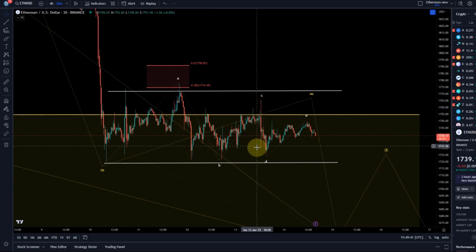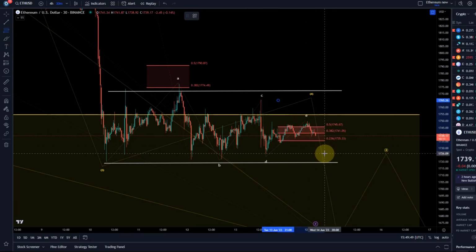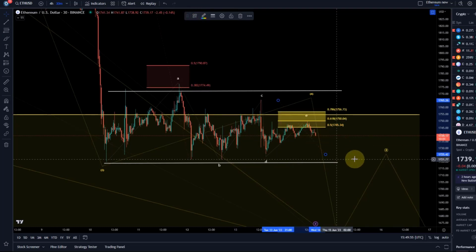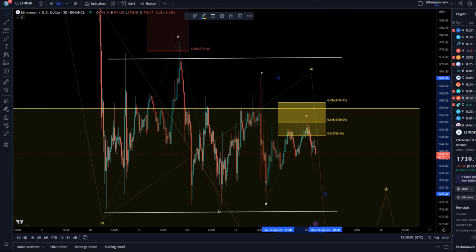And this was already the wave 1 to the downside. This is the wave 2 to the upside. Let's see what it retraced actually, to what level. Probably the golden ratio. Let me just add that to the retracement zones. Okay. Yeah, reacted to 1750, the golden ratio. Pretty exactly. Okay, so it's a common target for a wave 2.